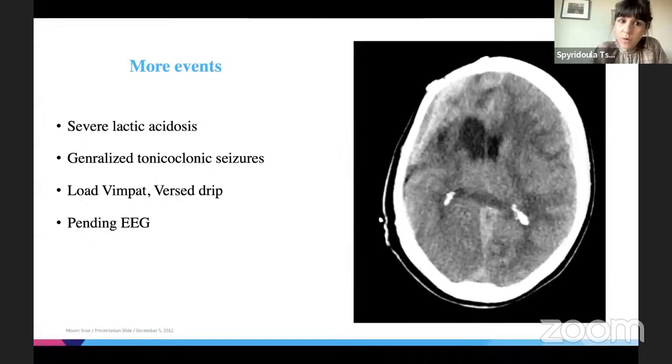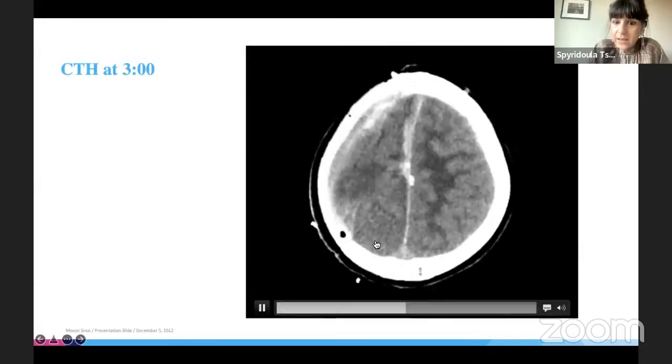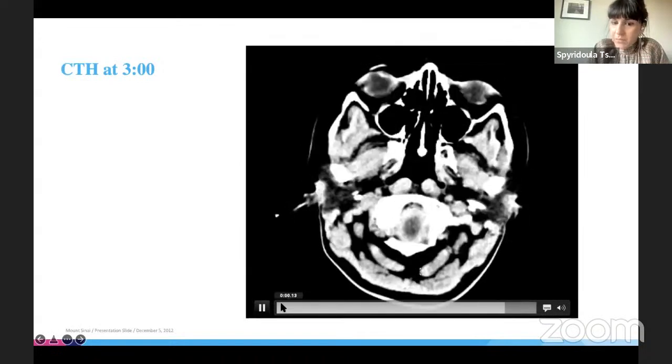Unfortunately, she had even more eventful hours where she started having generalized myoclonic seizures with severe acidosis. She was further loaded with antiepileptic medication and started on Versed drip pending EEG, because it was 2 a.m. We didn't have EEG, but clinically she was seizing, so we started maximum treatment. Then that's her repeat imaging at about 3:30 a.m., where she has diffuse edema, midline shift, and this hyperintensity is more post-contrast. Her scan looks very bad.